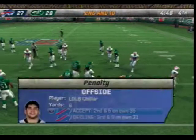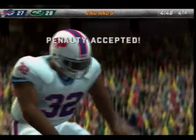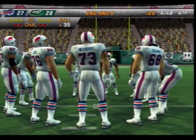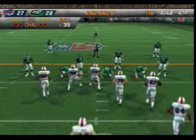The defense appeared to have jumped a little too soon. Number 52, he jumped early. The defense has to watch it on plays like that. When you touch the opposing player, the whistle blows and they assess a penalty. There's no chance for a defensive player to try to reset. Ball on the 35-yard line.